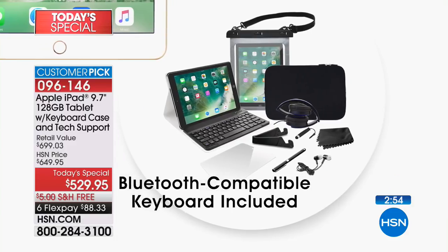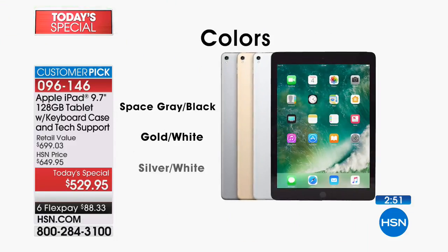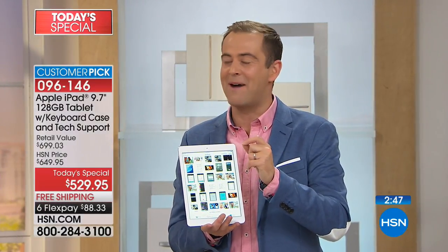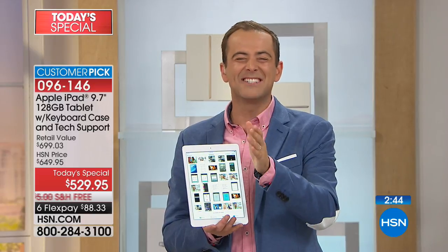This is the fifth generation, so you've got finger touch ID. So it's more secure than it's ever been as well, so nobody's getting into it that shouldn't be getting into it. Into the dating sites. Have your fingerprint. Don't even start about that, Bill. I've heard about you.